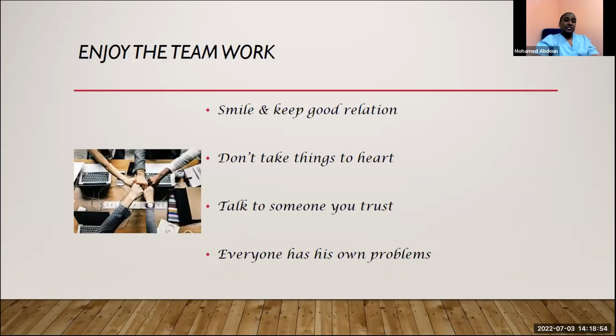Enjoy the teamwork, enjoy every minute you are spending here in the NHS. Smile, keep a good relationship. Don't take things too hard. It's really very important. It's nothing personal. It's a new culture, new community, new hospital. All this is really fully understood.